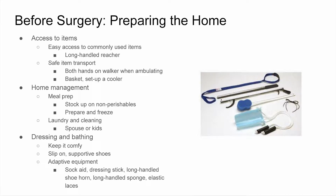Just some more things about preparing your home: keeping things that you need access to a lot within close reach. So you don't want to have your most commonly used pasta pot underneath in the lower cabinets. Put them up higher. Put them on top of the stove. Have them accessible.